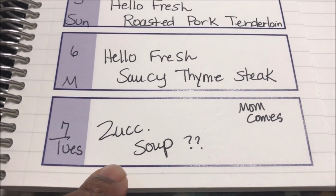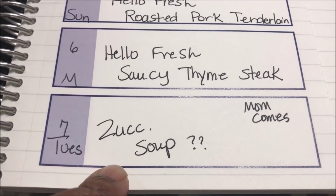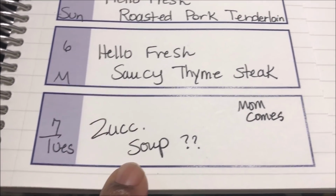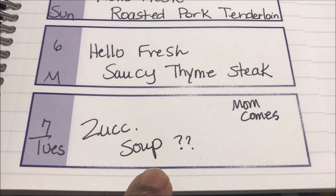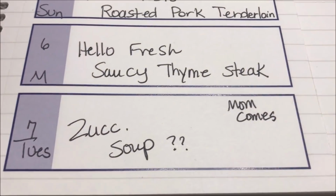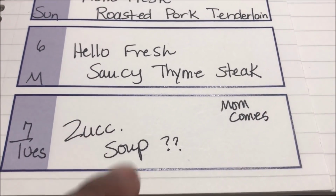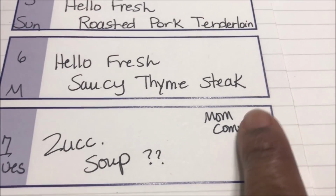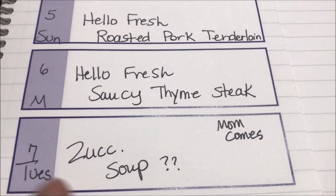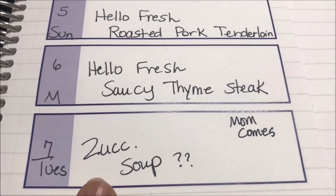And then finally, for Sunday, I had some zucchini. I was trying to use my food processor to slice it, and it did not slice. It actually shredded it, and it's kind of soupy, so we threw it in a freezer bag, threw it in the freezer. So I think I'll just do a zucchini soup of some kind. I'm not real sure, but I'm gonna find a recipe that's a keto friendly recipe, and that is the day that my mom is supposed to come, so we'll have a nice warm meal for her when she gets here.